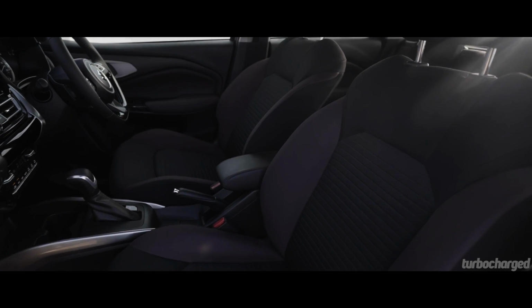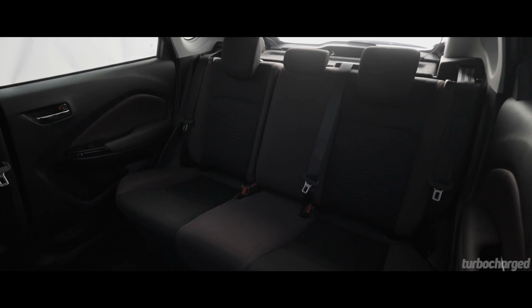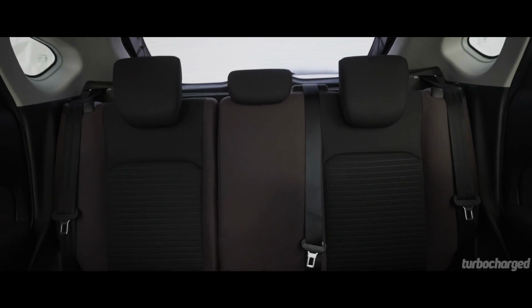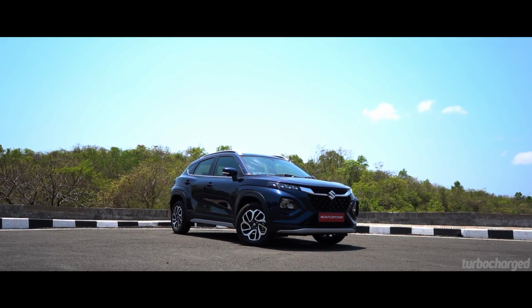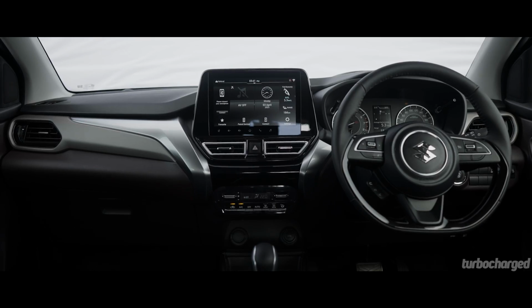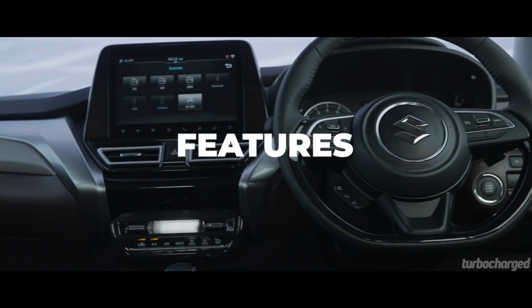Moving on, the Fronx feels very spacious at the front and rear both, despite being less than 4 meters long. There's lots of space in the driver's cockpit as well, besides which headroom is excellent too. So while it may look compact from the outside, the Fronx does have a very spacious cabin, something that will help it appeal to family car buyers as well.